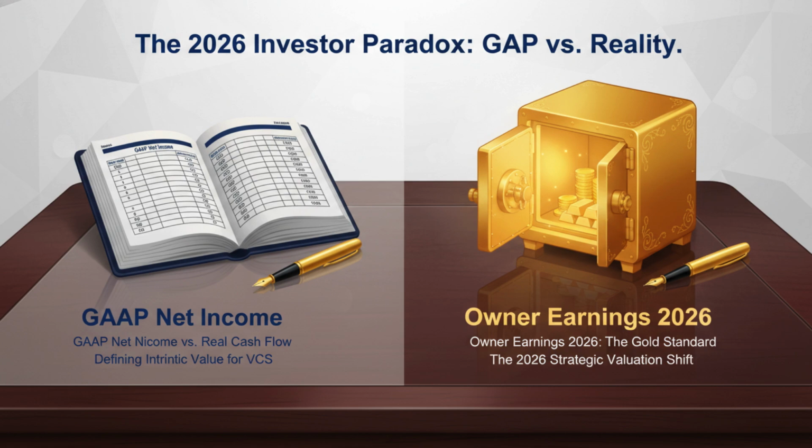Welcome to the new era of investment evaluation. As we approach 2026, the traditional metrics like GAAP net income are becoming increasingly decoupled from the actual cash a business generates. To find true value in a high-growth environment, we must return to the foundational wisdom of Warren Buffett. This presentation explores owner earnings, the bedrock of intrinsic value.